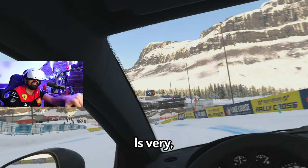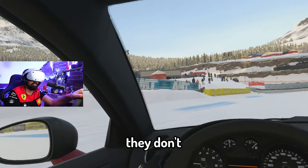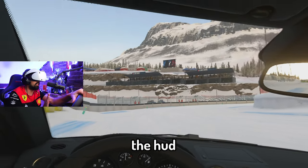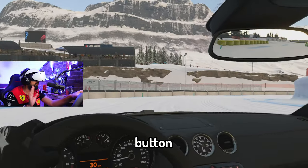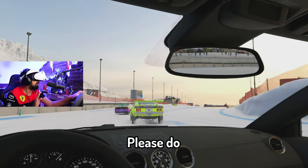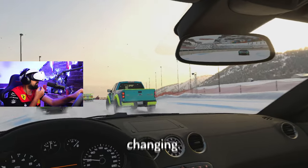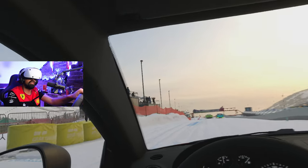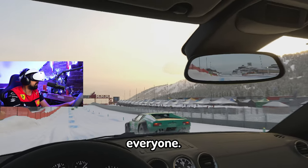PSVR2 is very, very special, and I'm very disappointed that they don't just make a few quality of life tweaks, like having one button to hide the HUD. Kaz, if you're watching, please, one button to hide the HUD will make all the PSVR2 people very, very happy. Please do it. And look, we've got dynamic weather here. The weather is changing. The sun is setting over the hill. Oh my, it's going to get dark, everyone.